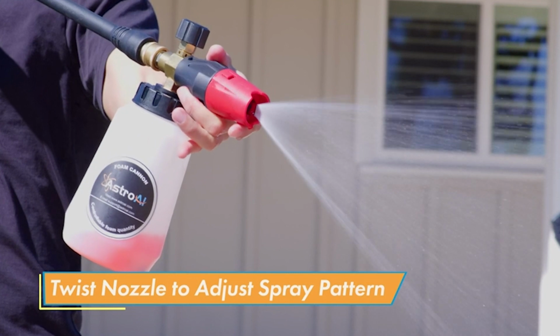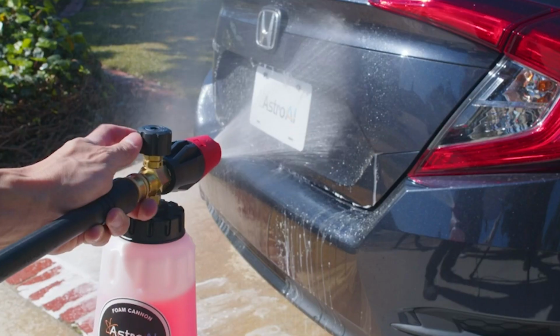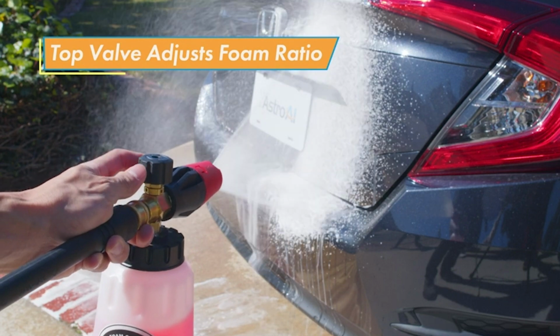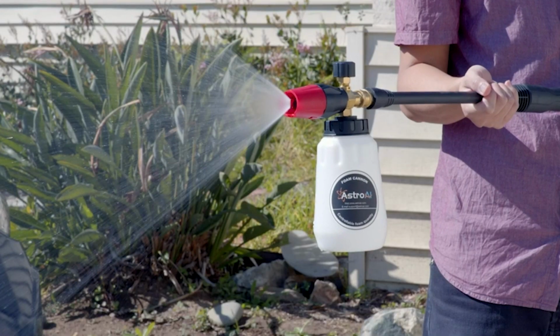This versatile foam cannon is compatible with most pressure washers, making it ideal for various cleaning tasks, from cars and bikes to windows and driveways. Upgrade your cleaning game with this Father's Day gift-worthy tool.